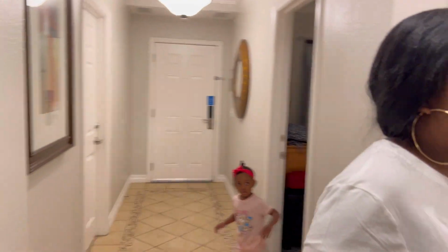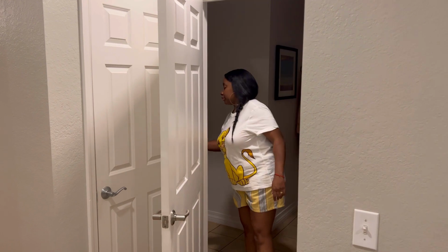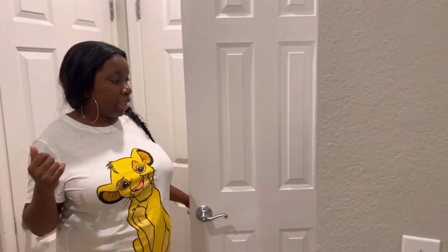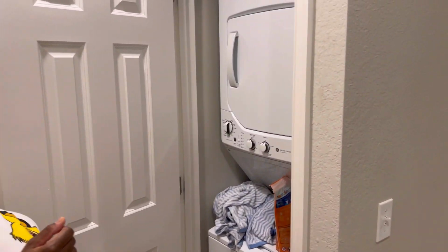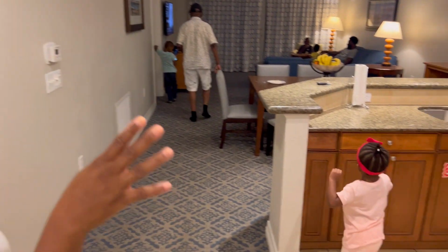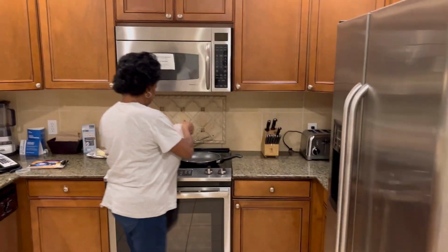So we're in the hallway now. Let me turn off the light. Very important, because remember, we are home away from home, and we want to do to others as you would want done to yourself. We're not here to abuse anything. So really quickly, we have a washer and dryer in the closet. Very simple. We have another storage space here. Super, super cute. Of course, you already know my mom's in the kitchen, chefing it up. We're gonna do some burgers tonight.